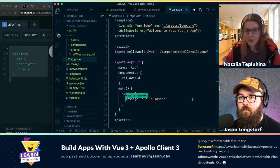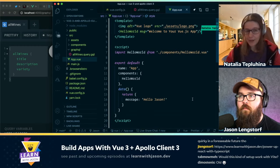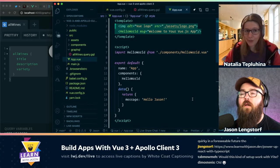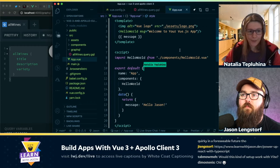And you can change it reactively. You can show it here on your template. And there is one of the differences between Vue 2 and Vue 3. In Vue 2, you would need to have only one root node, so I would need to wrap everything in a div. Right now, we can work with multiple. And you can just show your reactive data here, for example.